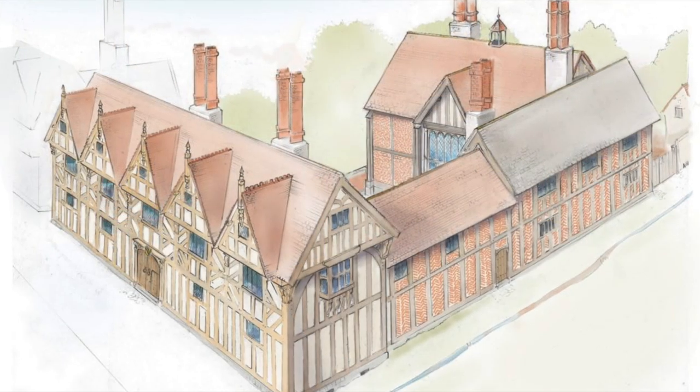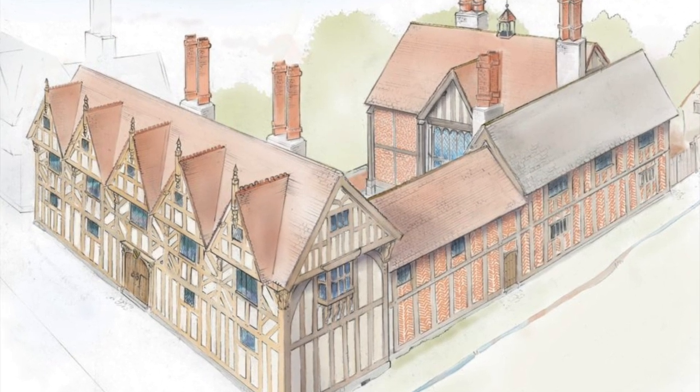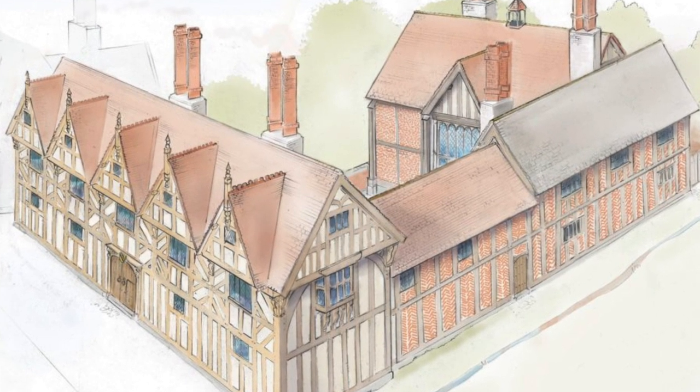William purchases New Place as a family home in 1597. He's 33 years old at this time. And from being there, you find out just how large this house was. In fact, it was the largest house in the borough, probably around 20 to 30 rooms at the time that William buys it. He is incredibly wealthy and influential within his local community by this point in his life.